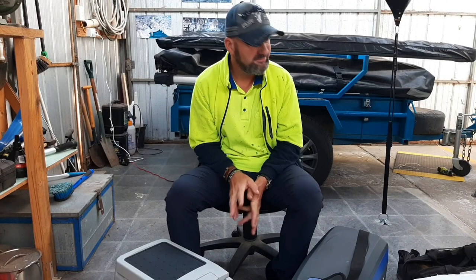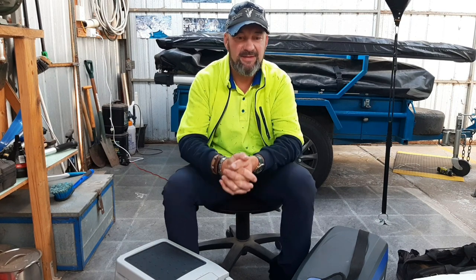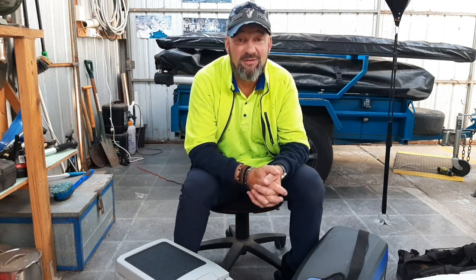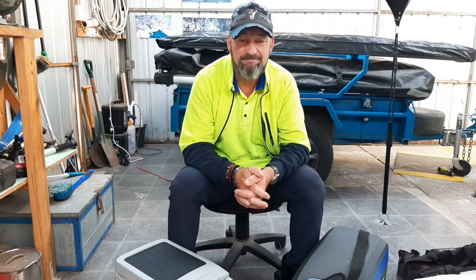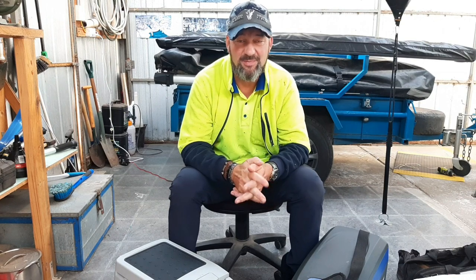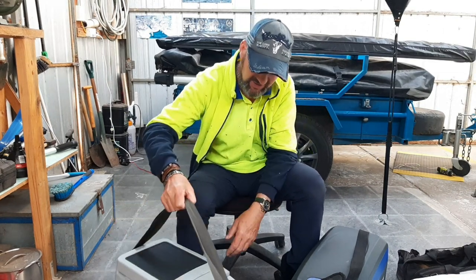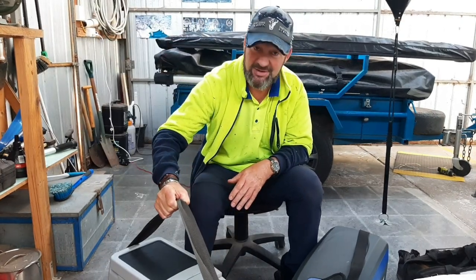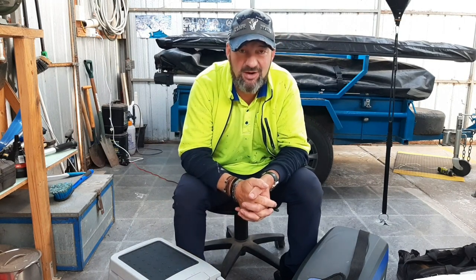Well, I'm back at home now. Trailer's in the shed and everything's packed away. But I thought I'd talk about something that I got very, very wrong. So on the way down to where I was camping, which I had to go through Melbourne, I went past an Anaconda store, and I found this fridge here, the Dometic CF11. Pretty small, but it does my needs. It was on special, so I grabbed it.